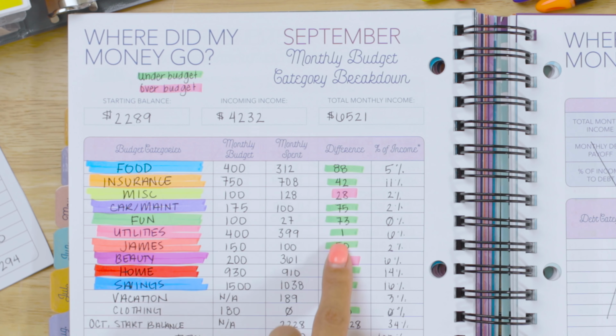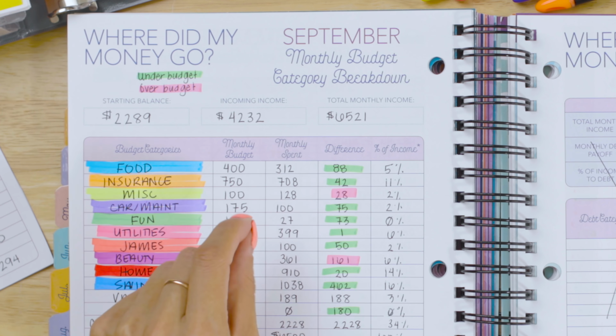If you are seeing things in green, it's because I was either under budget or over budget. Now I do, as a paycheck budgeter, which means I do a paycheck or a budget every single time I get paid, I still like to give myself monthly spending limits. So back in the day when I was getting paid twice a month, I was pulling $200 from each paycheck. That's $400 every 4 weeks, which is about a monthly time frame, and I've left it that way.